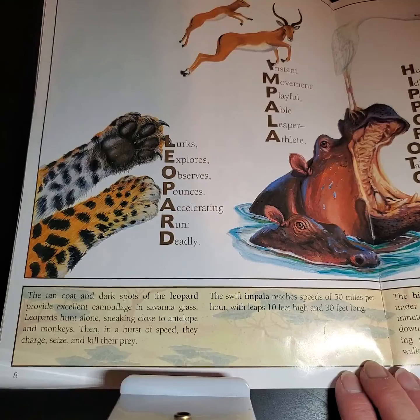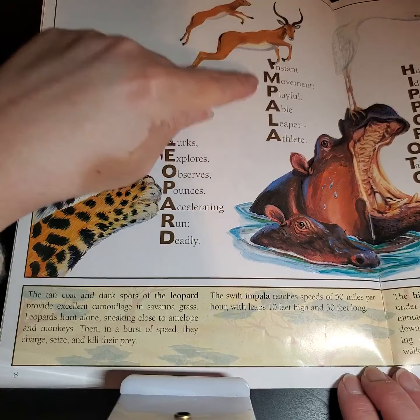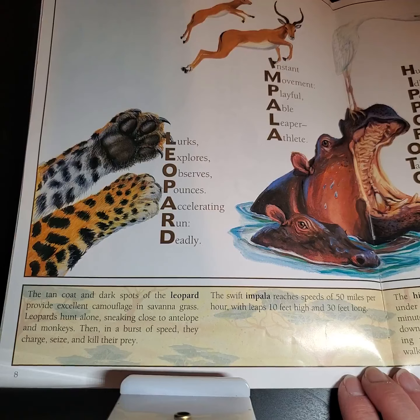Leopard: lurks, explores, observes, pounces, accelerating, run, deadly. Impala: instant movement, playful, able, leaper, athlete. The tan coat and dark spots of the leopard provide excellent camouflage in savanna grass.